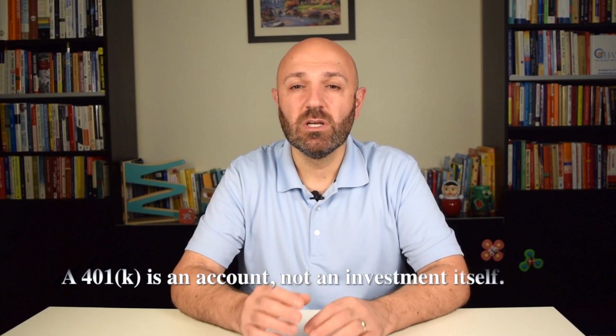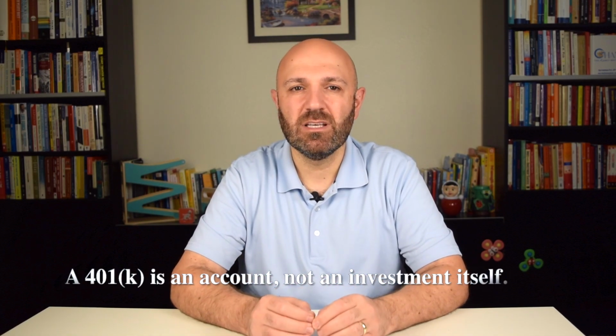When you deposit money into your 401k, it is crucial to understand where it goes. Typically, contributions consist of cash or employer stocks. One important point before we move on: a 401k is an account, not an investment itself. After contributing, it is your responsibility to invest the funds.